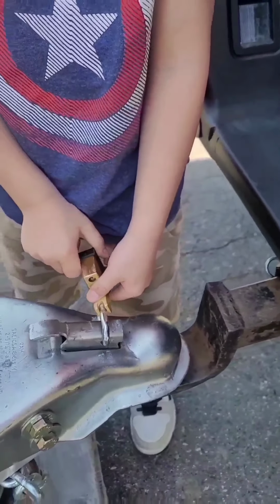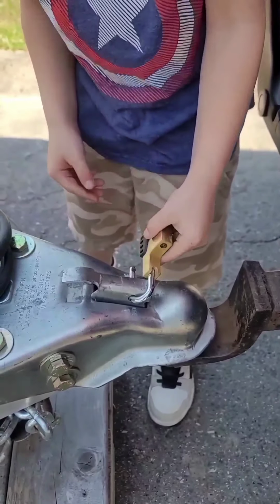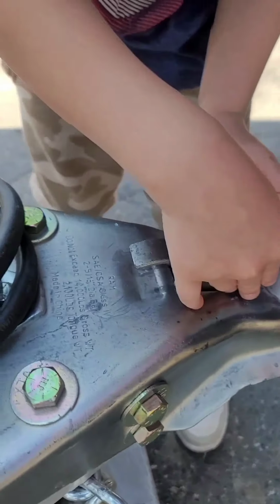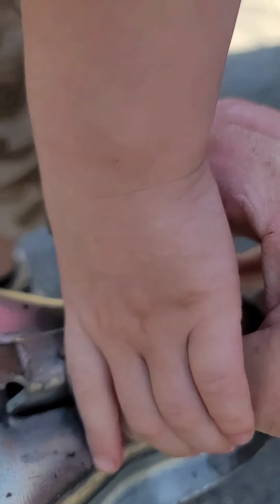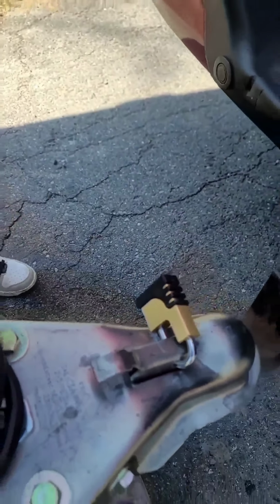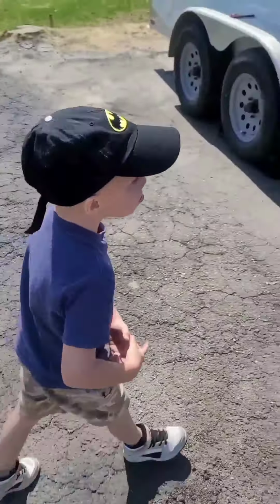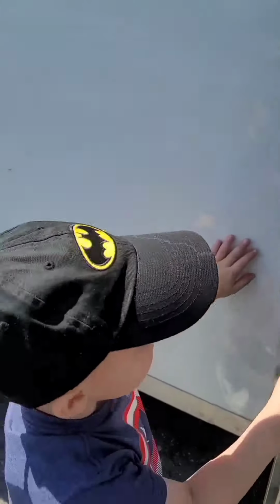Okay. Can I have the keys? You don't need the key. Now just turn it and lock it. Make it line up. Yep. Okay, you push with me, okay? There we go. Nice job. Do you want to check inside the trailer? Make sure everything's secured and ready to go?